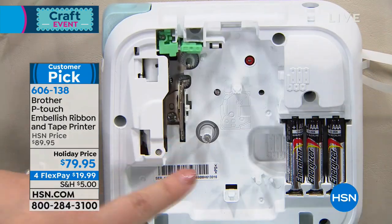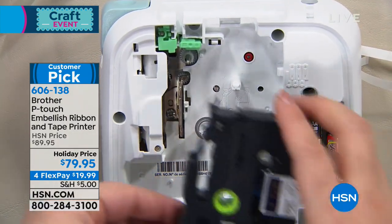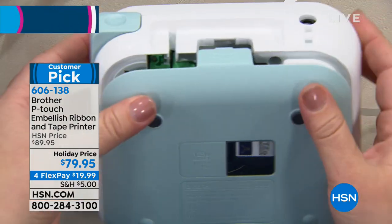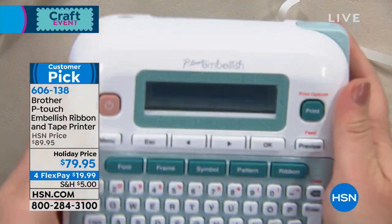It really is. And right here, you can see exactly how it's supposed to go in, so you can't put it in incorrectly. It won't click in if you try. Right? Just turn it over.